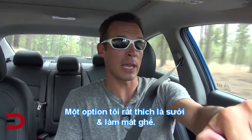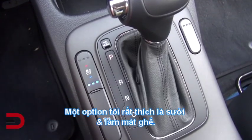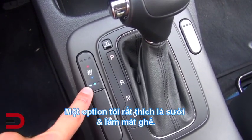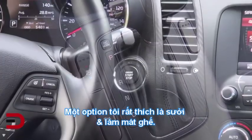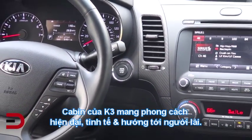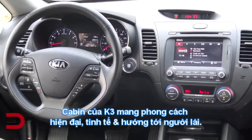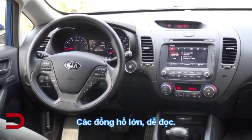One thing I really do like up here is the optional heated and cooled front seats. It's been warm lately, and this cooled option is a nice relief. I think it's fair to call this a modern and sophisticated cabin, which is more driver-centric, which is to say the center stack is angled slightly toward the driver. It has large, easy-to-read instruments.